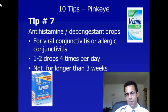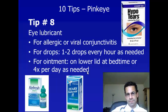I'm showing 2 brand names here, Naphcon-A and Visine AC, and it's recommended that you use 1 to 2 drops 4 times a day. It's very important when using drops that are decongestants that you do not use them for more than 3 weeks.